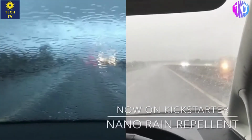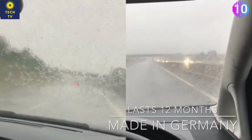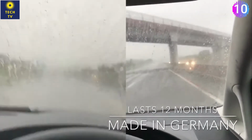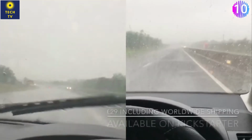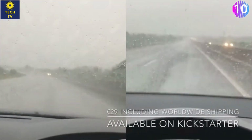glass hardness, and creates a hydrophobic water repellent effect, dramatically improving driver visibility even in the heaviest of rains. Nano Rain Repellent makes your windshield super easy to clean, 35% stronger and resistant to cracks by filling micro scratches. But the main purpose of our brand is improved visibility in rain and snow.